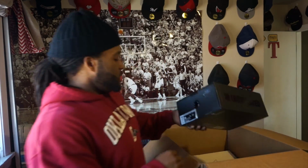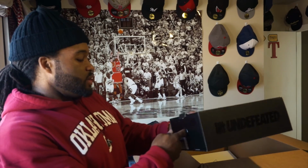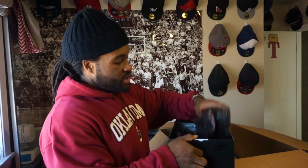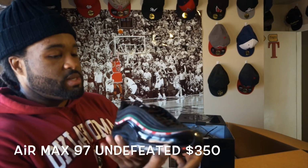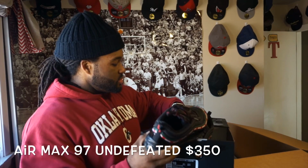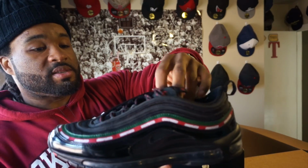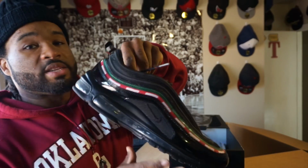Alright, next up. Yo, we got a 97 OG, this is an Undefeated collab, size 10. Woo! Now we get some heat. This is nice. I haven't seen these in person. These are the 97 Undefeated collabs. These are dope. They do have the original receipt in the box from Undefeated. This is somebody's grail shoe. This is grail status shoe for some of y'all.